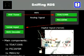Setup. It's pretty simple. Okay, as Andrea told, we get the MPX signal from our tuner. Our analog signal goes to the TDA 7330B, that is basically an RDS demodulator chip. It's from Philips.